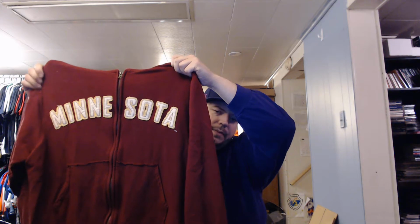Oh, this will go for good money. North Dakota Fighting Sioux with the band logo. And they're reissuing those Sioux logos once a year, I believe, and they're always really limited releases. So they'll make sweatshirts, but they'll make like 200 of them. So, alright, Gophers hoodie. Pretty basic. That'll be a $25 ship item.